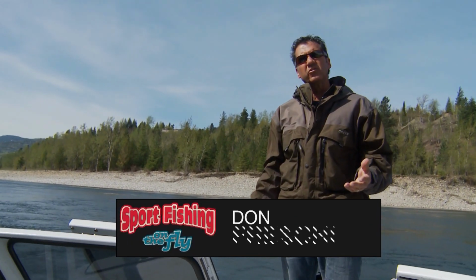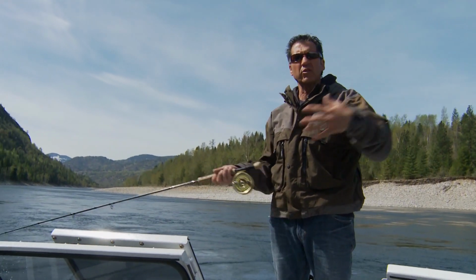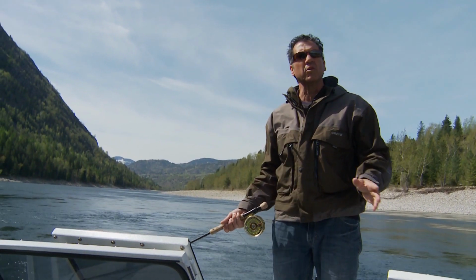But what happens is the wind changes the hydraulics so much, like that top layer of water, and stirs it up. You don't get the right flows mixing together. Plus the hatches slow down. The fish don't come up in these big holes. So what we're gonna do is go and target them in the runs.